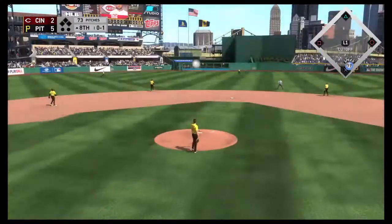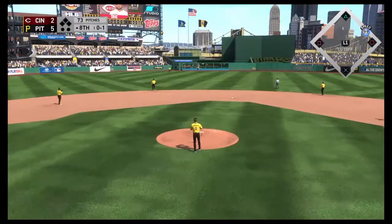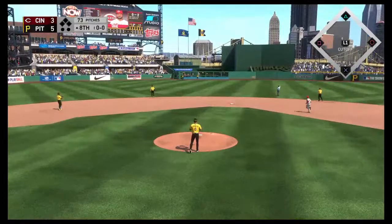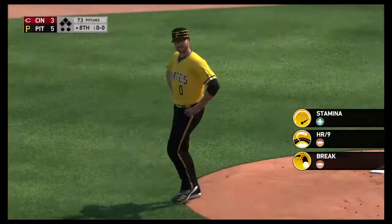Oh, and here's a drive. Well hit out to straightaway center. Owings racing back. Gone! It's only the second one of this game.